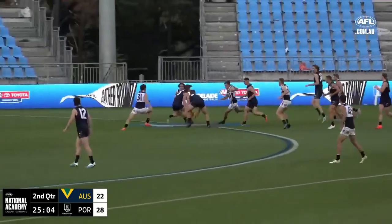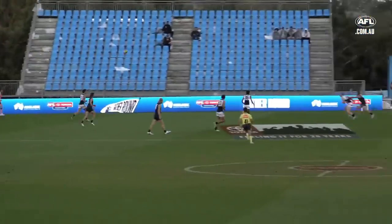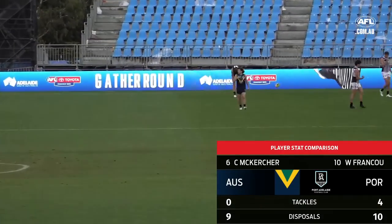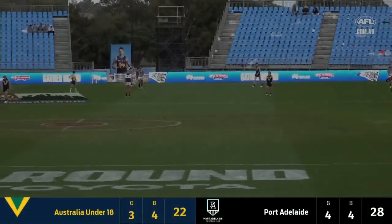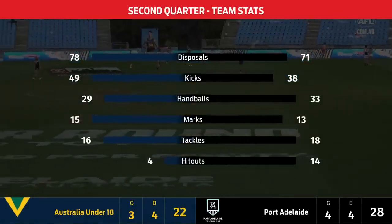An arm wrestle at Mount Barker. Port Adelaide SANFL team against the Australian AFL Academy team. And there was a free kick paid, but that is the halftime siren. And we have a very good game of footy here between Australia and Port Adelaide.